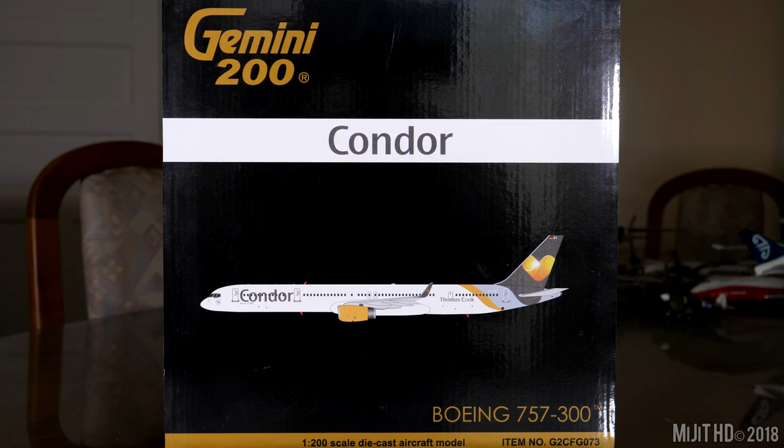They were founded on the 21st of December 1955 as Deutsche Flugdienst. They commenced operations on the 29th of March 1956. Their fleet as of the 31st of May 2018 consists of 52 aircraft, 13 of which are 757-300s, with 2 more to be transferred over from the Thomas Cook Airlines fleet.